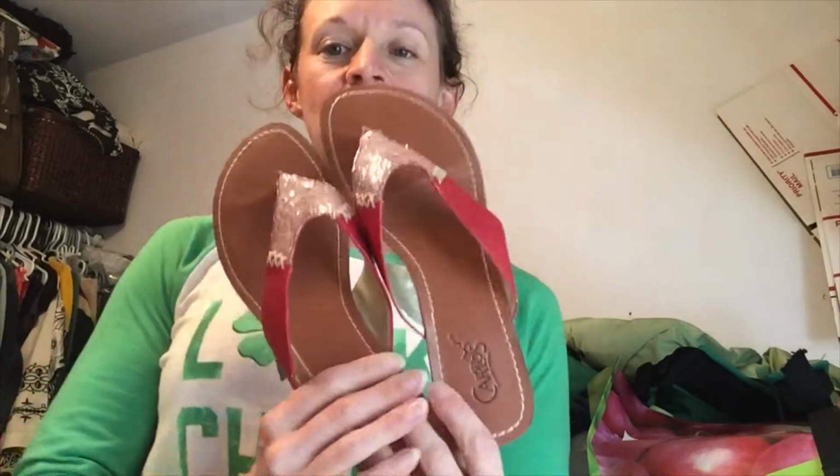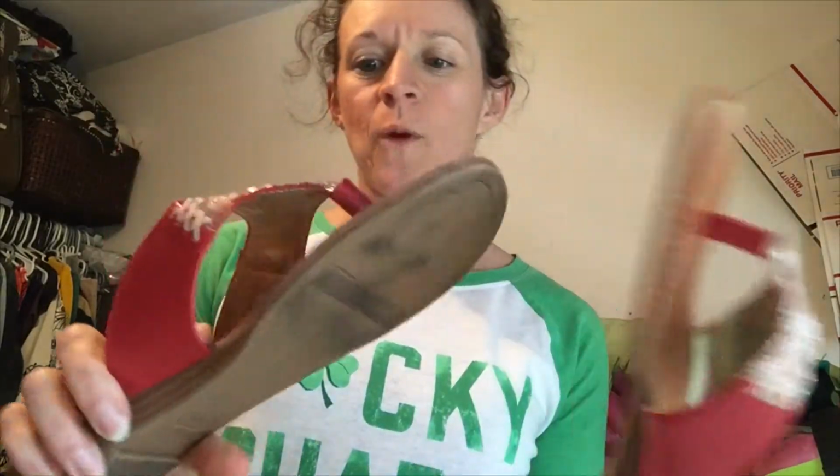So I'm going to go through the things I got today. First of all, one thing that's for me, I picked these up at the yard sale. They are Carlos by Carlos Santana. I really don't wear red that often, but I thought these were super cute, and the price was really good, and I like them. So this was for me.